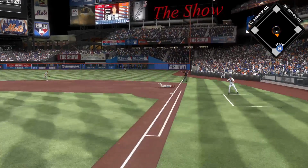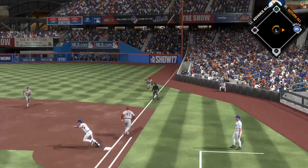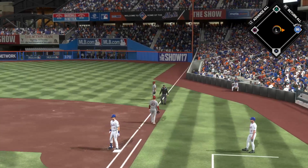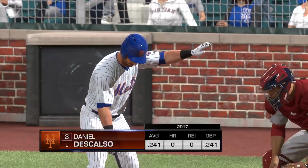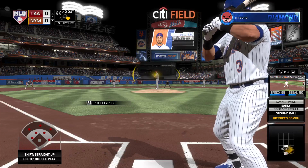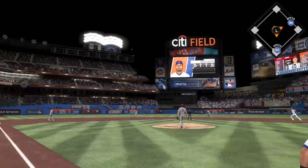Wow, that was a... Oh, and it's off the first base bag. And a good effort on the dive that time, but this will get by him for a base hit. And they won't get an out from this as he's able to reach on a play that you just don't see very often. Digging in, Daniel Descalzo. He's ready for his first at-bat of this early season contest.